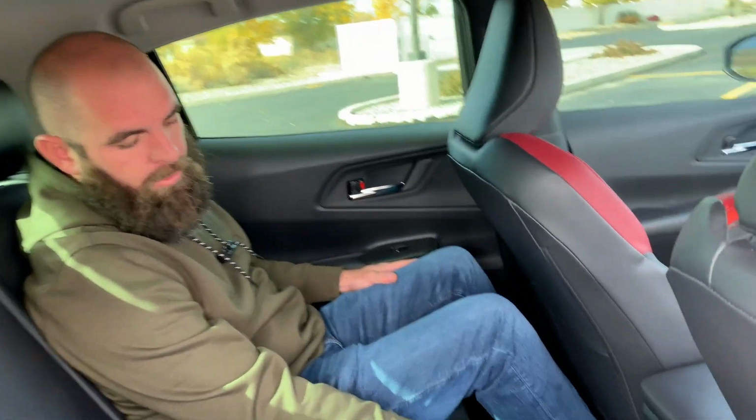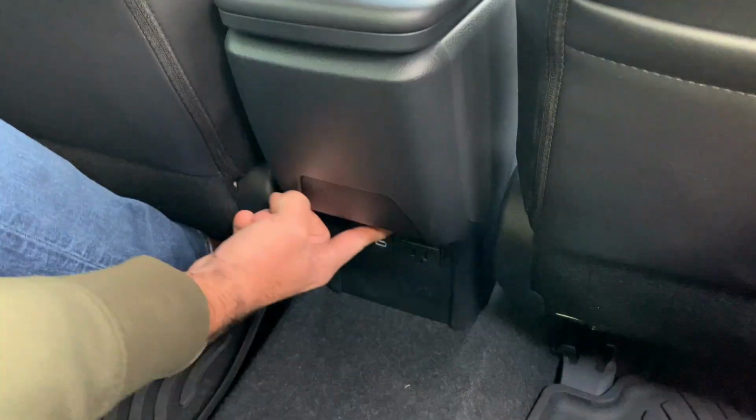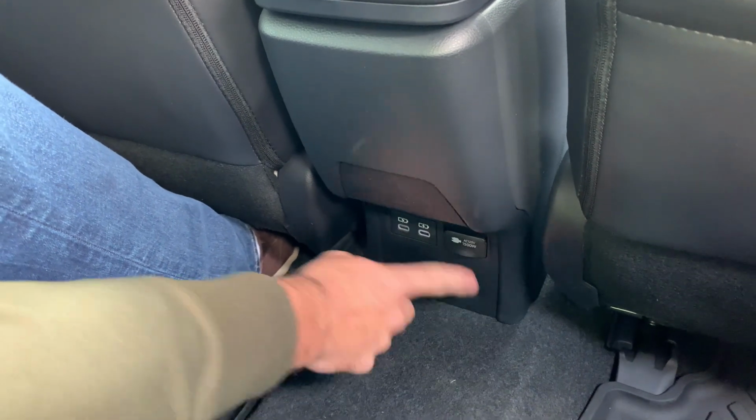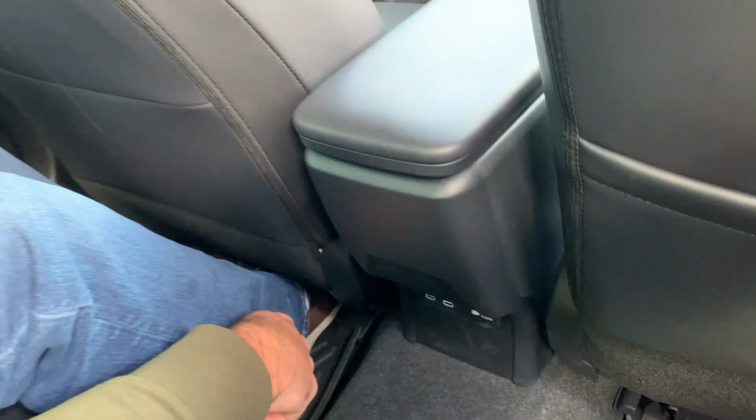Down here at the bottom, we have two power ports, USB-Cs, I believe, and the 110 outlet, which is controlled up front, and it is 1500 watts. So you do have a map pocket on the passenger side, nothing behind on the driver's side. So yeah, there you guys go.